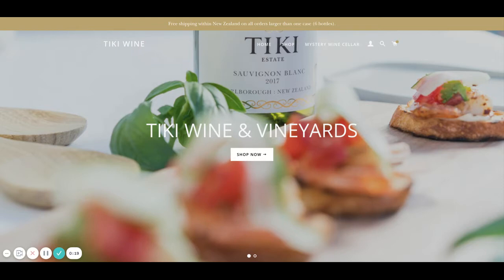So the first thing I noticed was that you've got a really beautiful website. I love the look of this image with the food and the wine in the background. It'd be great to see some copy over the image that complements that and also talks to your customer avatar, something around the benefits of the product, how it's different, where it's made, something that's going to be important to your customer, but call them to buy it.